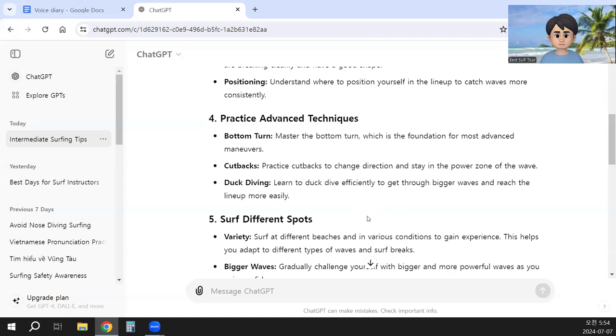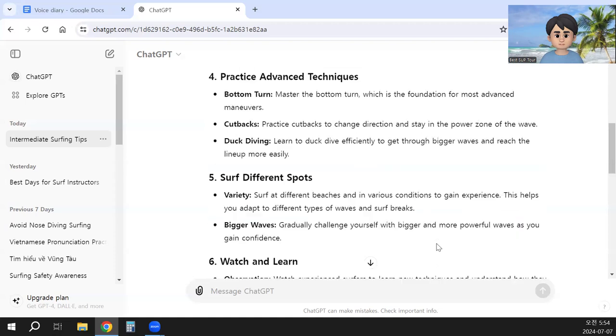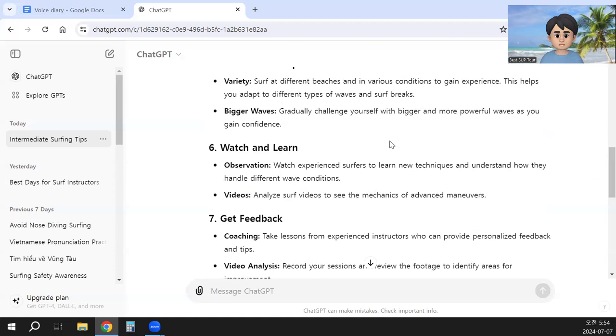Surf different conditions. Variety: surf at different beaches and in various conditions to gain experience. This helps you adapt to different types of waves and surf breaks. Bigger waves: gradually challenge yourself with bigger and more powerful waves as you gain confidence.